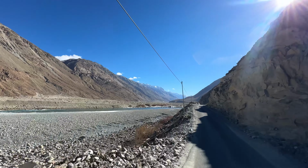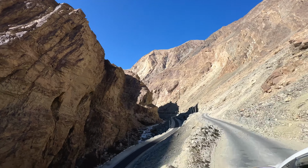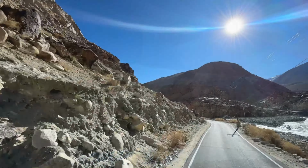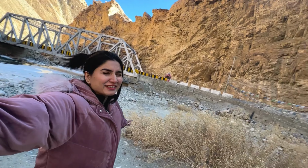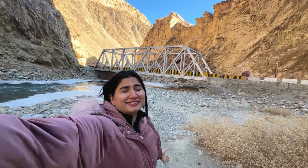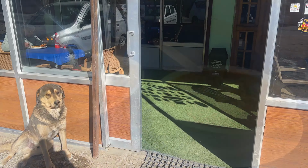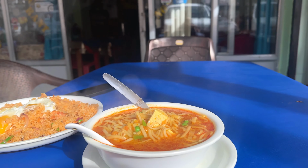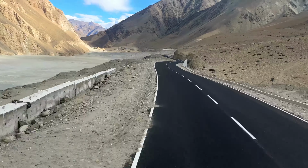So this was the most beautiful drive we had from Nubra to Pangong. So we made a stop for tea and a little lunch, and at 3 p.m. we reached this incredibly beautiful viewpoint of Pangong Lake.